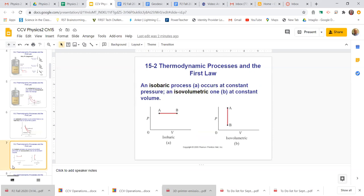Then these two, 3 and 4, are special processes where work is very easy to calculate. Isobaric means constant pressure. And we talked about how the area of a PV diagram corresponds to work done. So the area underneath this, if we were holding a constant pressure and then allowing a gas to expand, it would be doing work on the outside environment. Maybe it's pushing something, maybe it's turning a crankshaft or something like that. So that's an easy way to calculate work.